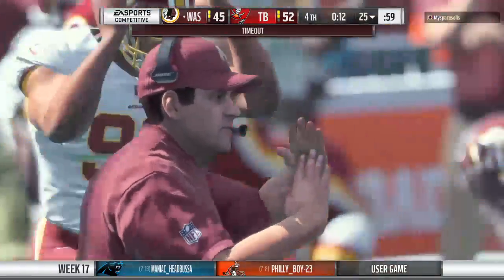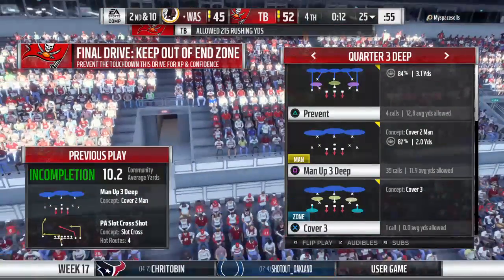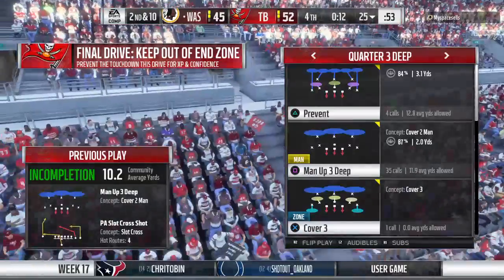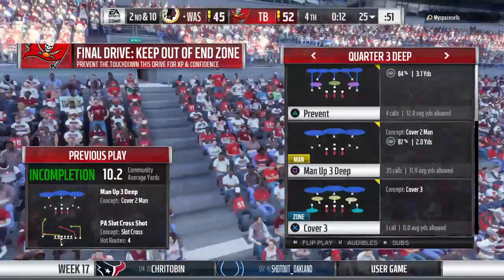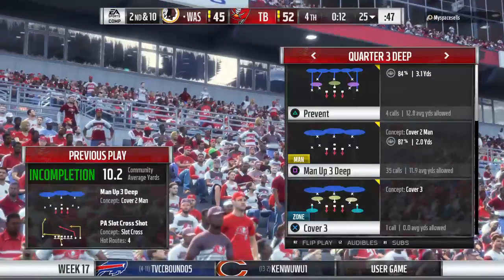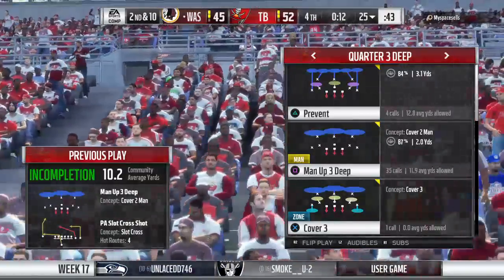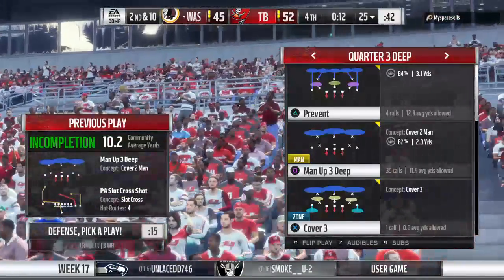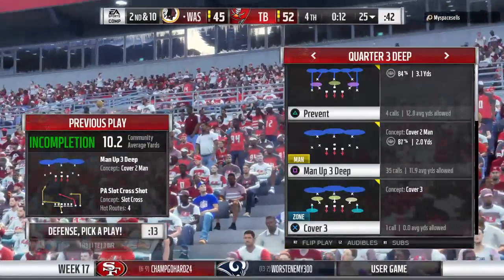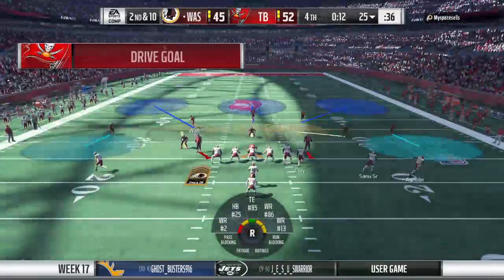And it pops free. The collision there jarred the ball loose and brings up second down. You get a tight end like this, and you know he's used to dishing out punishment, but here, he's the one that has to absorb the contact, and as a result, unable to hold on to the football. Unable to connect on the first down pass play. Now it's second down.